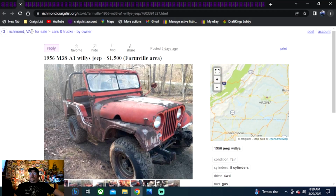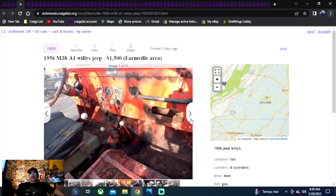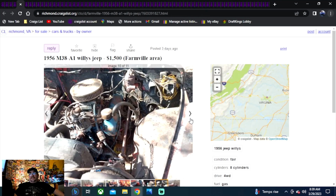On to another one. It's going to be Richmond, Virginia here. 1956 M38A1 Willys Jeep. Well, it's $1,500 for this. Posted 3 days ago. I'm digging a year. 1956. Yeah, that's a cool one.